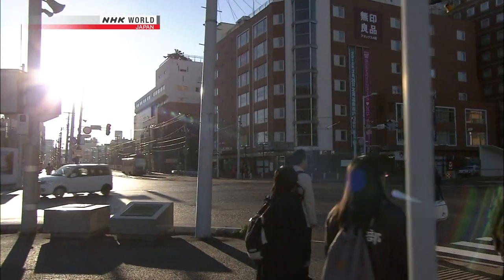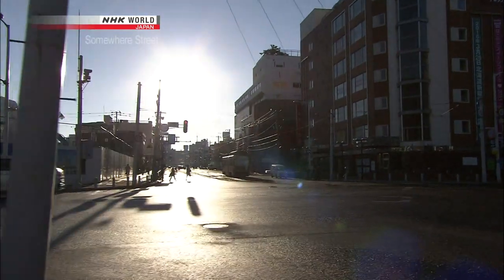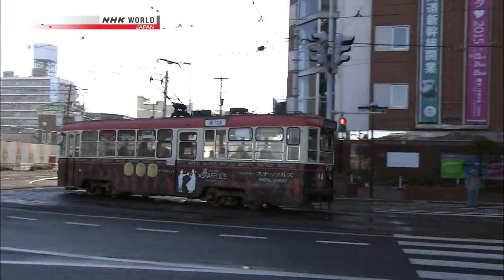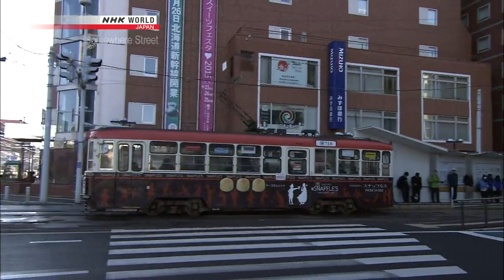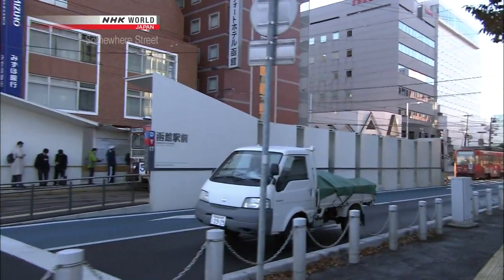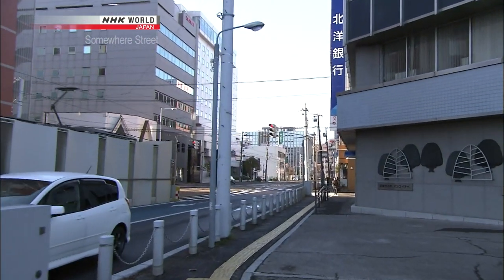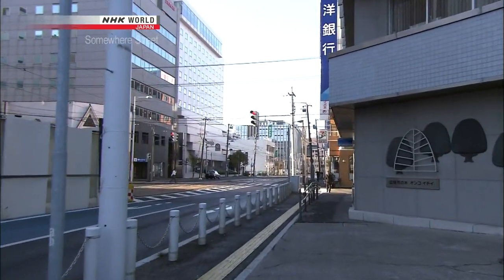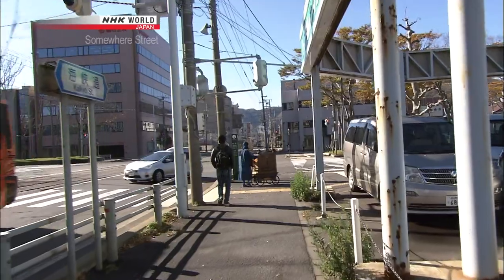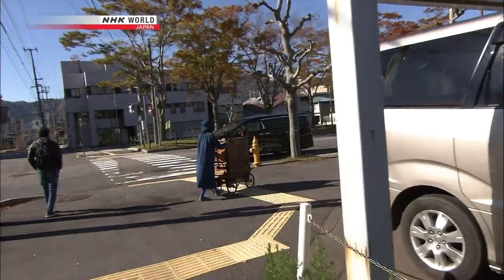Huh? What's that coming down the street? Why, it's a tram! Just a single car. How retro. I suppose it's an important means of transportation, but I'd rather walk. Hey, that woman's pushing a wooden box. It can't be a baby carriage.